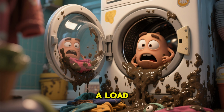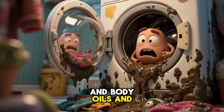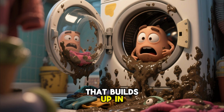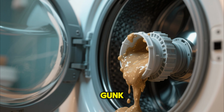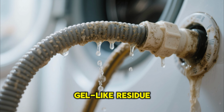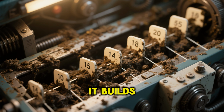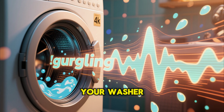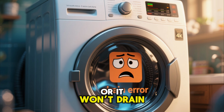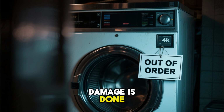Every time you run a load, that leftover detergent mixes with skin cells, lint, and body oils, and creates a slimy sludge that builds up in hidden places. I've opened drain pumps clogged solid with this gunk. I've seen hoses coated in a gel-like residue that blocks water flow. And the worst part, you won't see it happening. It builds up slowly over months, even years. Then one day, your washer starts making a gurgling sound, or it won't drain, or your clothes feel stiff and look dull, and by then, the damage is done.